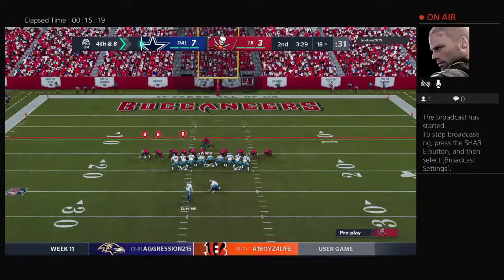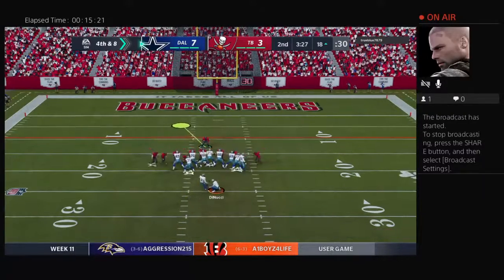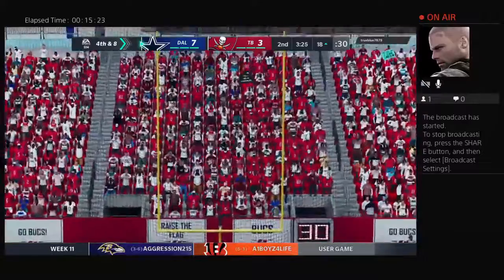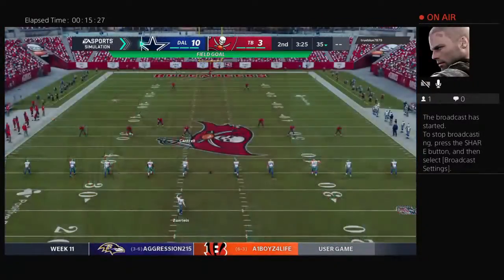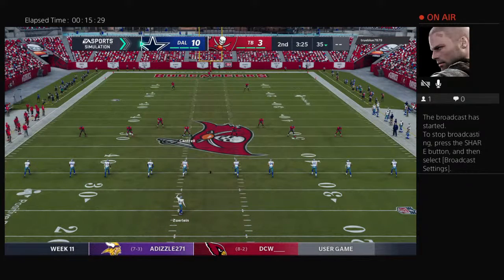A 35-yard attempt. And the 10-year vet knocks it through the goalpost. And they push the lead up to a touchdown now at 10-3. So the drive stalls out inside the 15-yard line, but they do get 3.